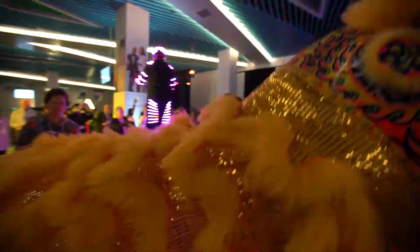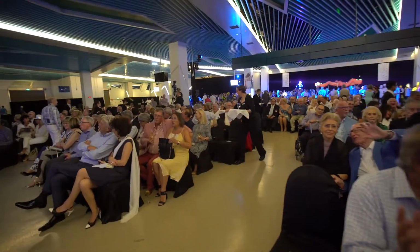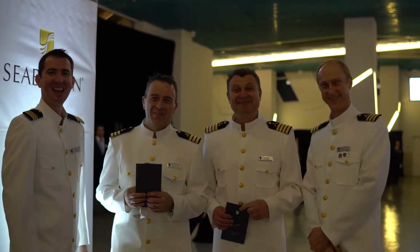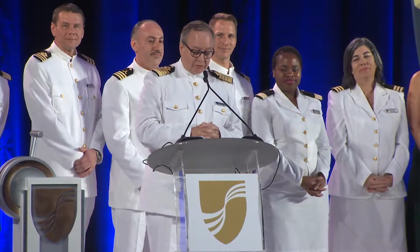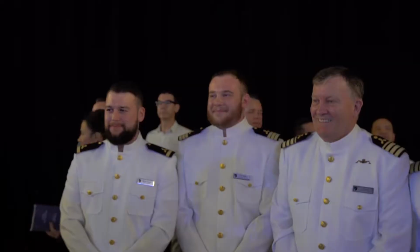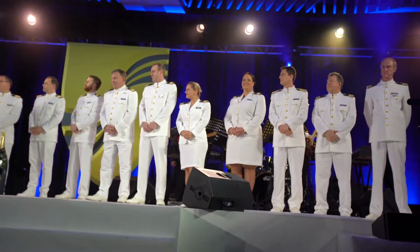Inaugural ceremonies are a very significant part of any cruise company's history. I had no doubt that this ship would be stunning, and I have to say, wow. After months of watching the Seabourn Encore under various stages of construction, the day is finally here to officially welcome her to the Seabourn family. You know, as a captain, it's something special to take control of a brand new ship with a team of extremely capable men and women.